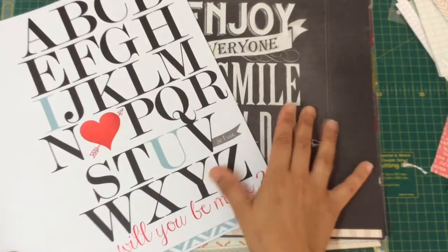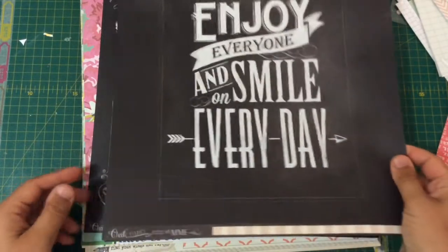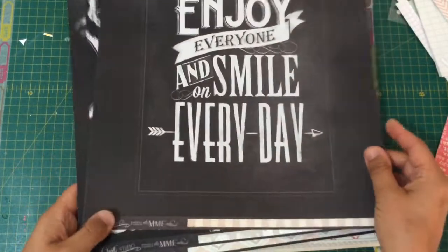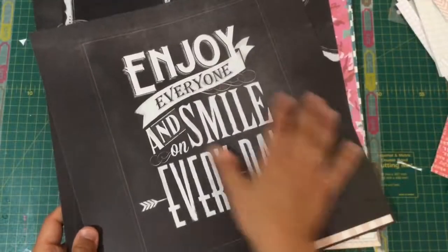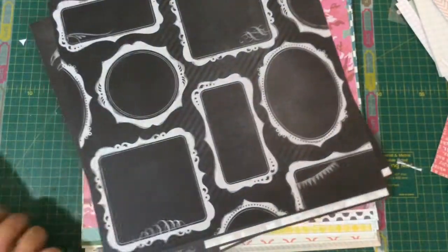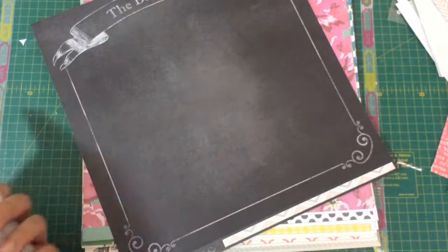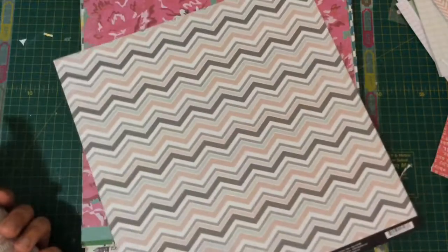And then it coordinates very well with the next one, which came in the pack, the Chalk Studio collection. From this collection, I've been given 3 papers. On one side you have chalk, on the other side you have these beautiful soft colors. I do not really know how to use the chalk background, but these colors are very pretty in the back. See that? Best day ever. This might be a good background paper, actually. And then you have very soft colors at the back.